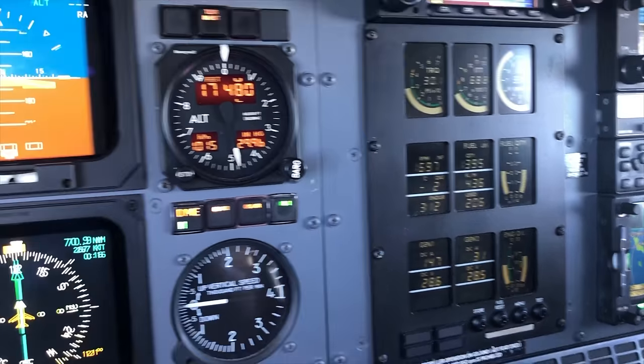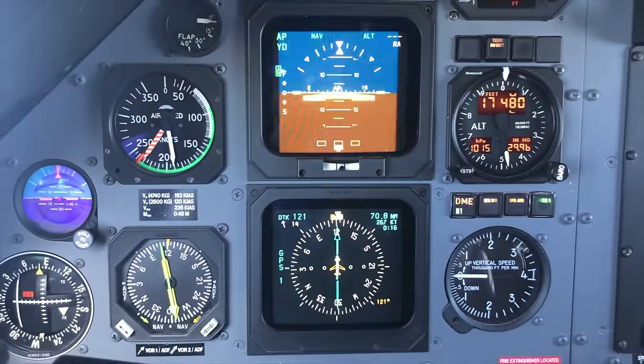Good afternoon. So, contact 20 miles make the math, you'll know the true airspeed.